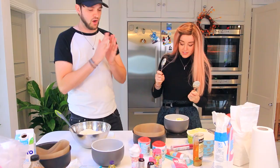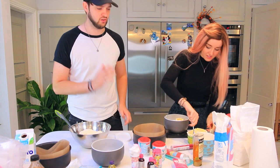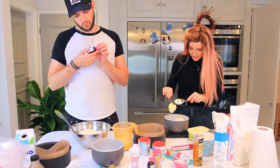I want to dye mine. At what point do I add the dye? Do you think I should add it to the milk now? Shake well before use. I'm making my cake blue, guys. Oh wait, you add this to icing sugar. You don't add it to the cake. Okay, guys, I'm literally just gonna drop in some and see what happens.